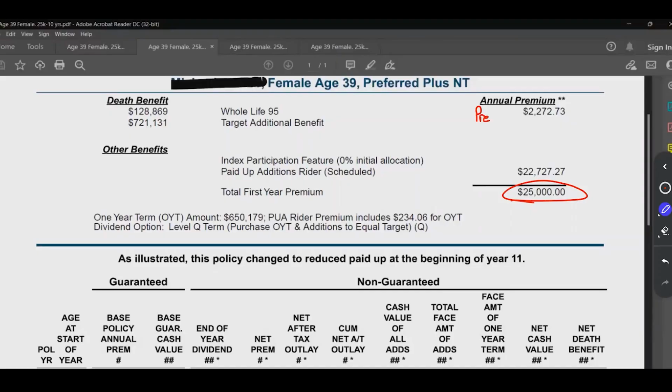Money can be directed toward the insurance premium, which is right here, kind of an oddball number, or toward what? Look at that, paid up additions rider. That is that PUA rider we mentioned earlier. Now, in this particular example, this base premium is at this oddball number. I like round numbers, but that's not a round number, obviously.